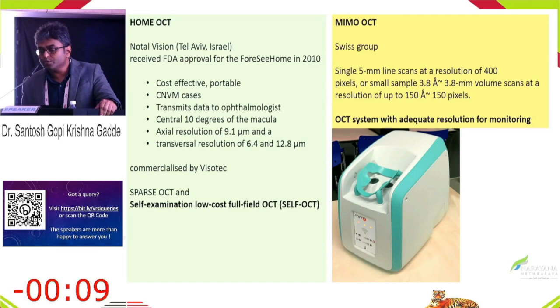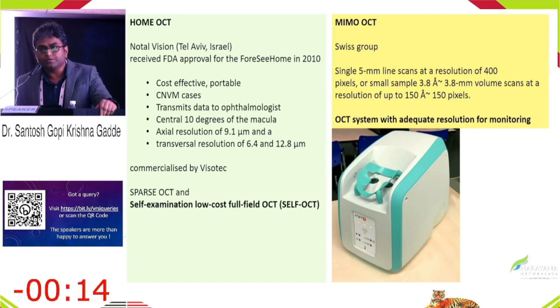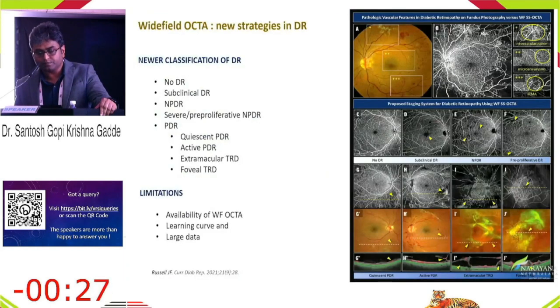Home-based OCT and MIMO OCT are trends that are really happening. Even a few of our pharma people are trying to get this into the system. This is a very small OCT. You get a very good image with this, but the resolution is less, especially for elderly patients for home-based monitoring.